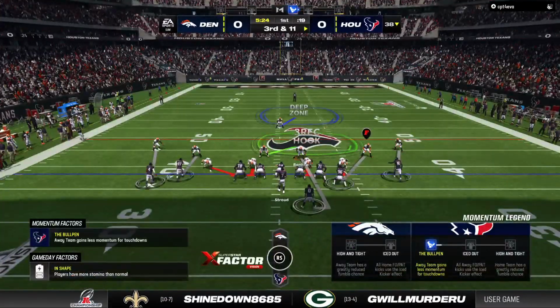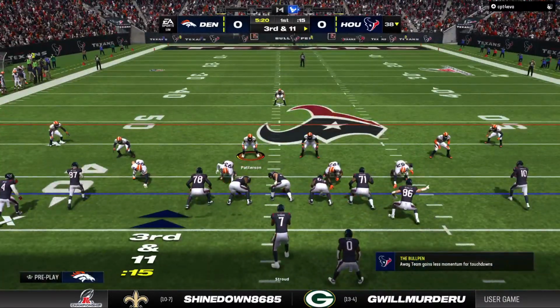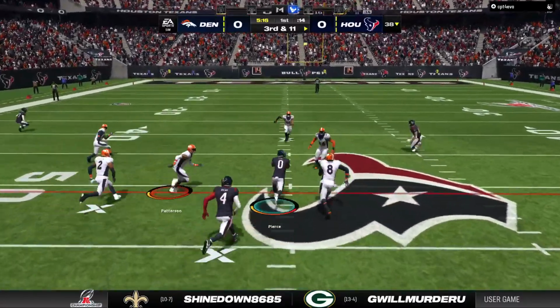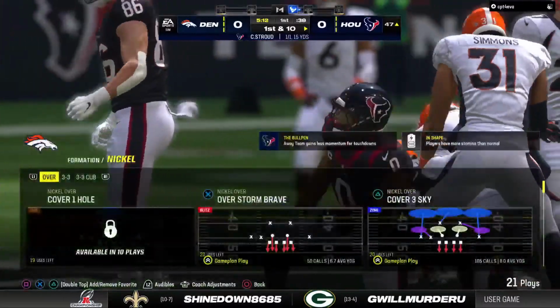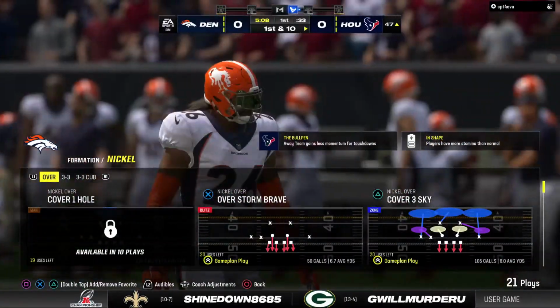Okay, ready? Tough spot here. Third down and 11. Back to throw. Here's Stroud. That's underneath to Pierce. And he'll be taken down, but not before he gets into enemy territory. 15 yards, the Texans pick up the first down.